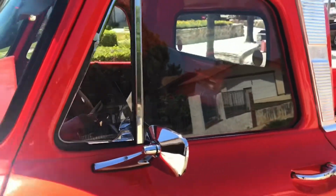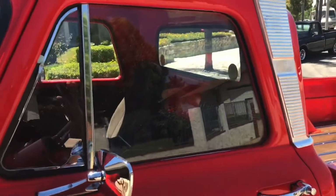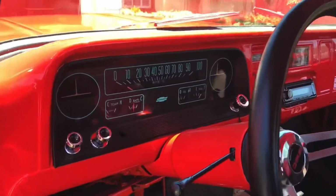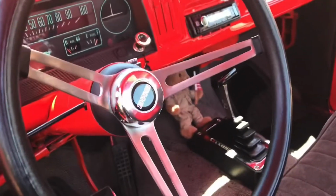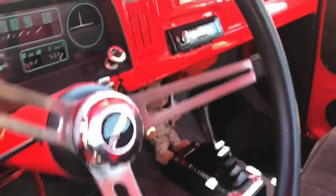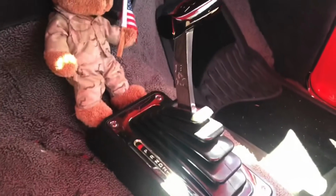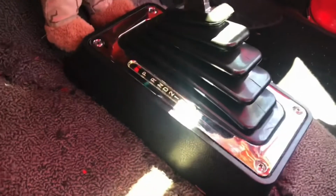All the glass in the entire truck is brand new. You got a brand new windshield, brand new wing windows, brand new door glass. It's got a brand new instrument panel. Absolutely beautiful. Nice Chevrolet steering wheel. It's got a Kenwood stereo, B&M Quick Click shifter. That's a 3-speed automatic on the floor, and he's got these really comfortable buckets.